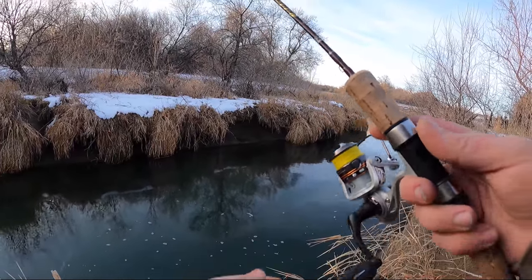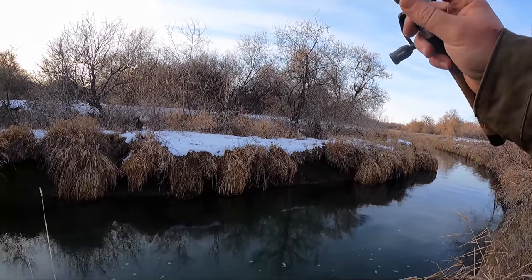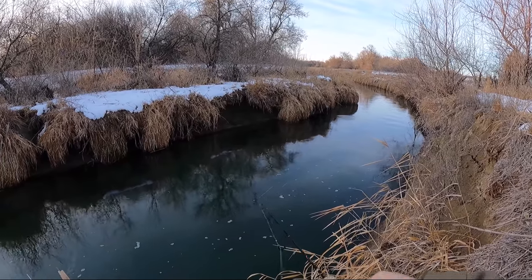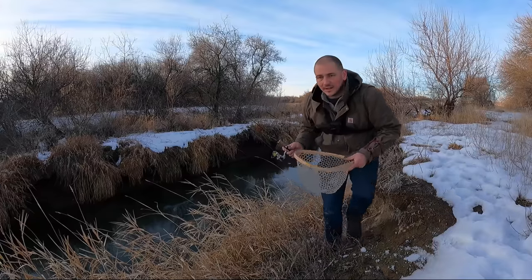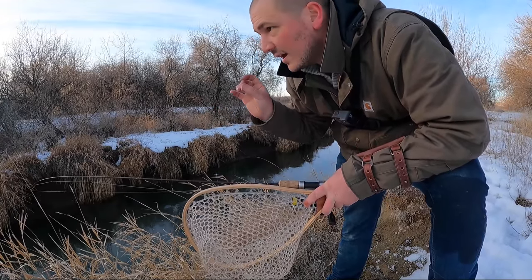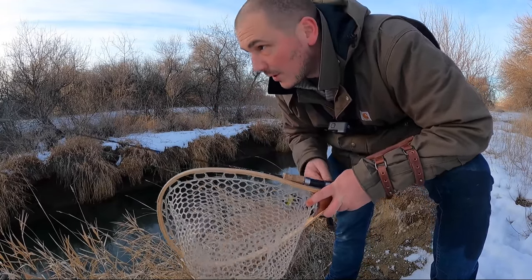Man, it's a really steep bank. If I hook a big one, I don't know how we're gonna get him up here. You know, this is too perfect to not just try the bobber and a worm. So let me grab that and we'll be right back here.